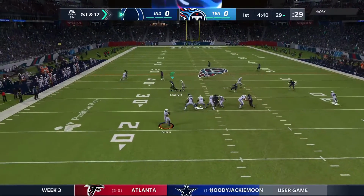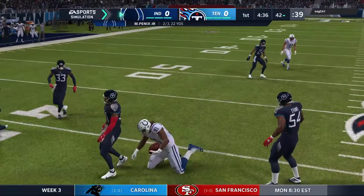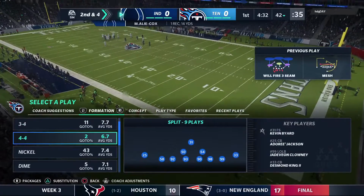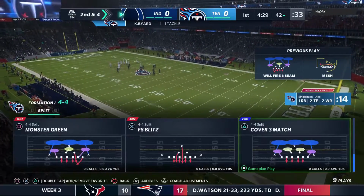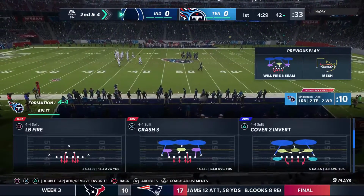Looking to throw. Finds his big tight end, Mo Alie-Cox, and to the 42-yard line here and brought down there. They get 14 yards, but not enough for the 1st down due to the previous penalty. At the 42-yard line.